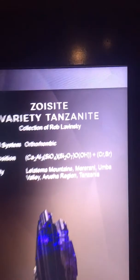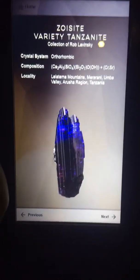We are actually at a science ed, and I found these sick rocks. And this one, that is awesome. I'll give you guys a second to read that. Cool, man.